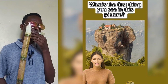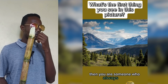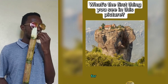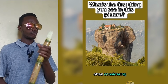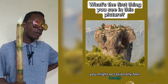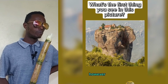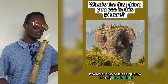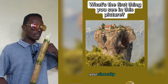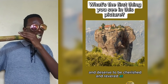The first thing you see in this picture. If the first thing you see is a mountain, then you are someone who always puts others before yourself. You are filled with care and affection for your friends and family, often considering their happiness and health. Despite this, you might occasionally feel lonely, sensing that no one provides the same level of support and care for you. However, this selfless quality is truly invaluable, even if you sometimes wish for more recognition and understanding. Your sincerity and kindness are priceless and deserve to be cherished and revered at every moment.